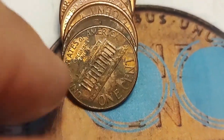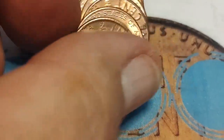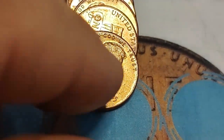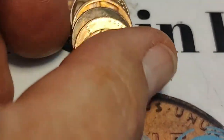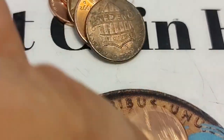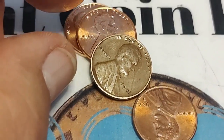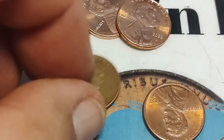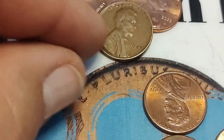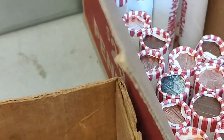While we're talking about copper and plants, if you take cut flowers, take your vase, put water in it, and put in a copper penny or two and a teaspoon of sugar, and then put your cut flowers in, your flowers will stay fresh longer. Ain't that cool? What's that? 1941. Cool beans. Two wheat pennies in that row. Very nice. 1941. That's number five. We got a long way to go over there.